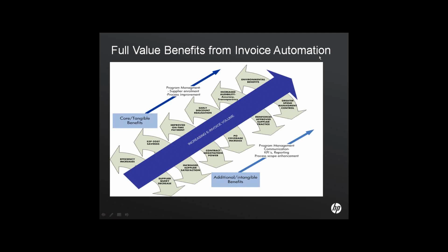On the tangible side, obviously we've seen considerable increases in efficiency of our overall processes and P2P cost savings, or improved on-time payments. So we these days see over 25% improvement if an invoice is received electronically through e-invoicing rather than if it is received on paper. And also on the discount realization, we have over 30% improvement in terms of being able to reach those early discounts already agreed upon if we receive the invoice electronically over paper.